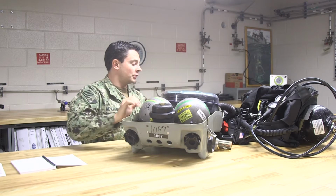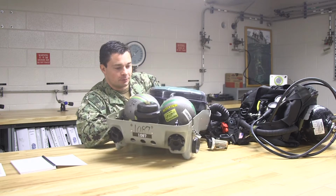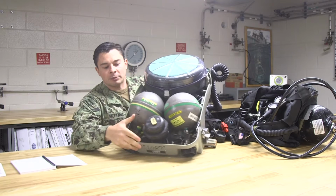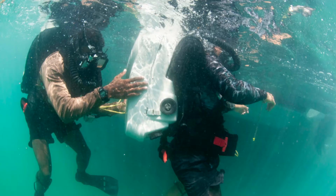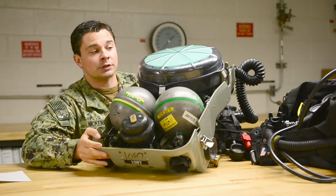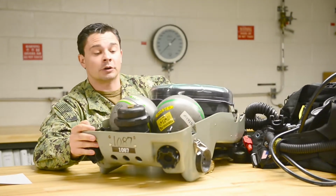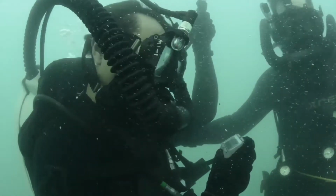So these 2 bottles just by themselves right here are capable of allowing a diver to survive several hours in the water. That's just because the recirculation and pneumatic system working together filter out toxic or excessive inert gas.